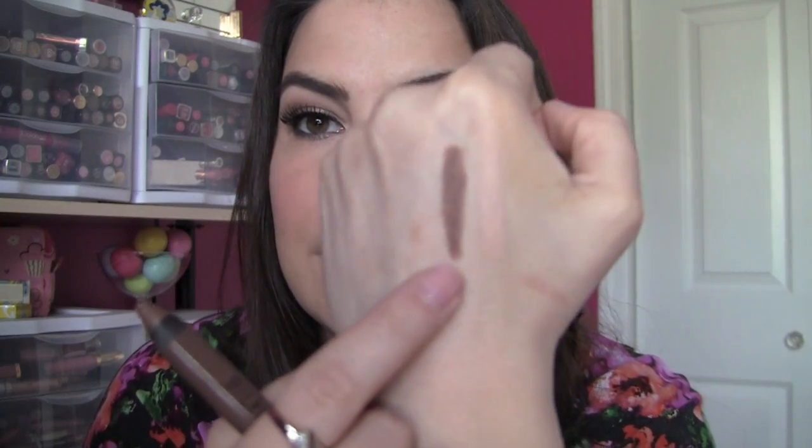Again, no shimmer in either of these, and I just thought, a lot of the cream shadow products I have, the vast majority are pretty metallic or sparkly in some way, so I thought it would be nice to have just a couple of basics. Now this thingy here is not a jumbo shadow stick, but is a liner.